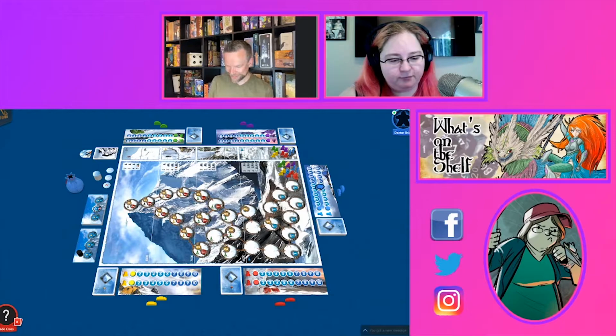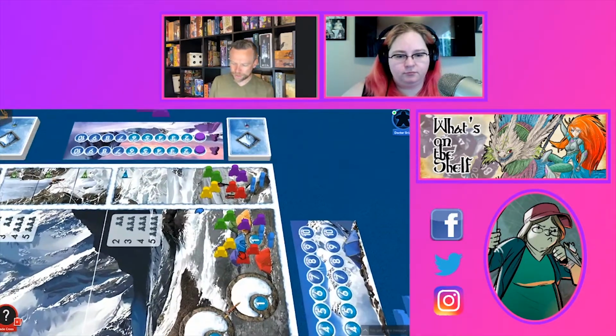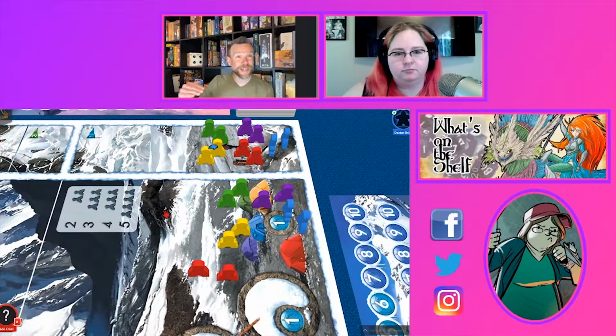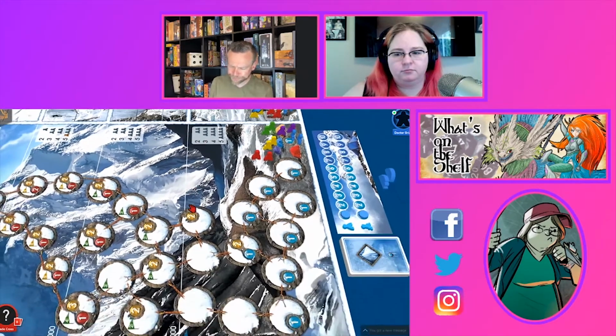Great. So if we look at the board here, you can see that we've got all of our climbers down here at the bottom of the mountain. And just to the right of the board, that's the score track. So they have representations of each climber on the score track as well. You're trying to be the first one to move higher up the mountain as we play the game.